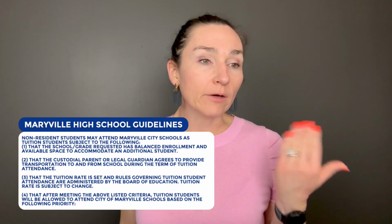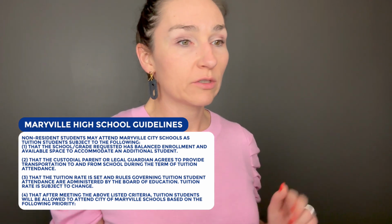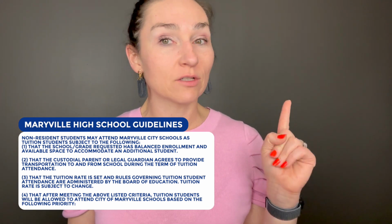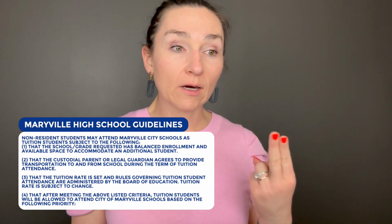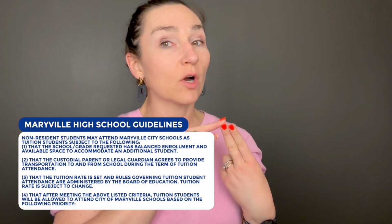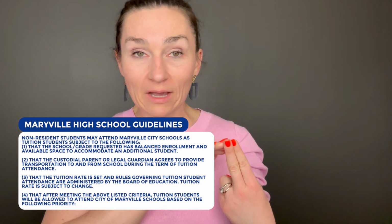And actually on the Maryville tuition form, it gives you who has priority. So for example, on the Maryville 2024-2025 tuition application, non-resident students may attend Maryville City Schools as tuition students subject to the following. That the school and grade requested have a balanced enrollment and there's available space to accommodate an additional student. That the custodial parent or legal guardian agrees to provide transportation to and from the school during the term of the tuition attendance, aka you will not be having bus service.